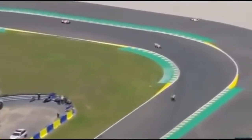And there he goes. For exit, but to try. Oh, Marquez has gone. Oh, they're both down. Dovizioso, Marquez have crashed. Look at the crash now.